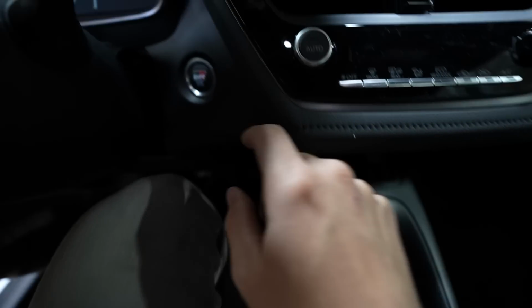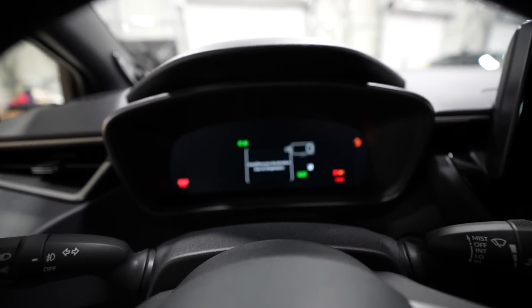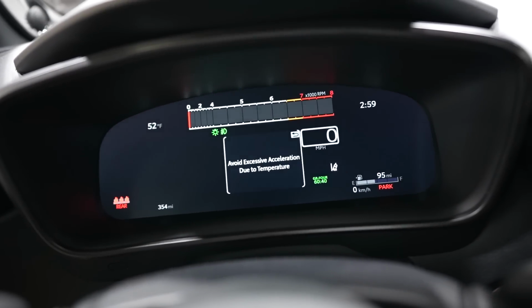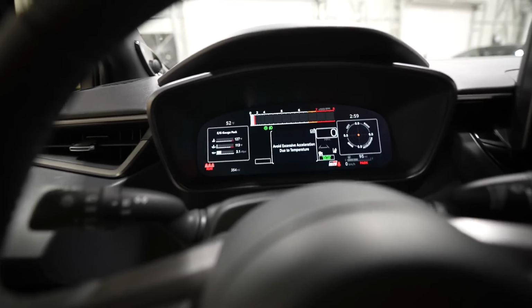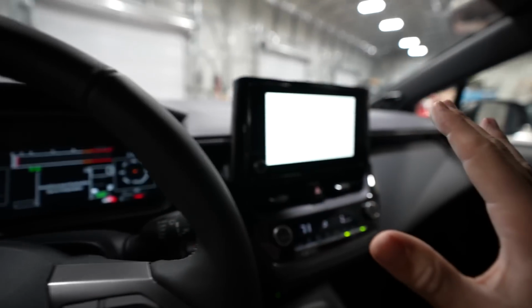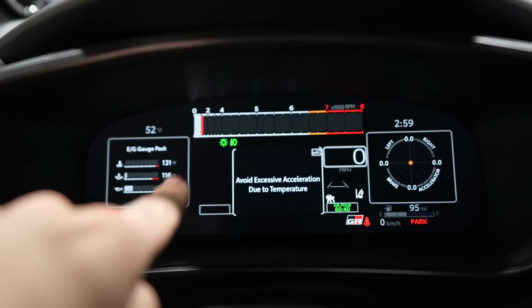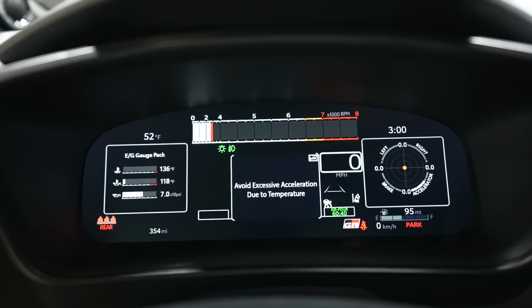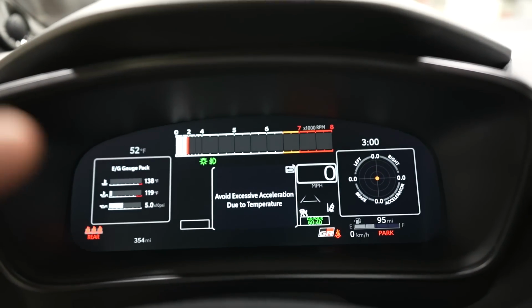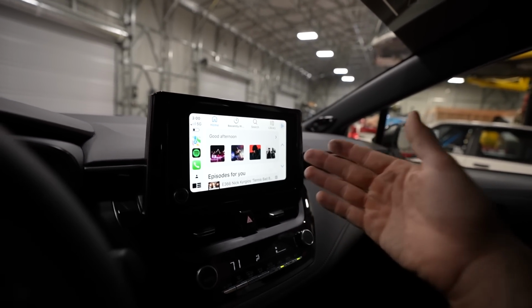So let me start the car here. We've got a cool little GR startup sequence. I am not a fan of the user interface on any of this. I don't like it. It took me so long to figure out how to get the tachometer, like the F1 style up top, like that. It took me a very long time to figure that out. And then we do have wireless Apple CarPlay, which is super nice.